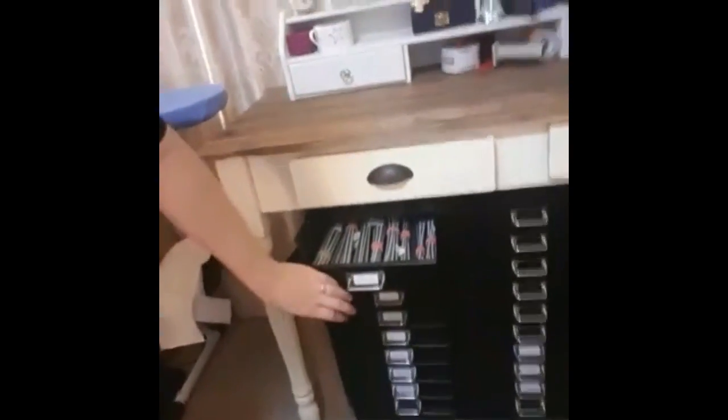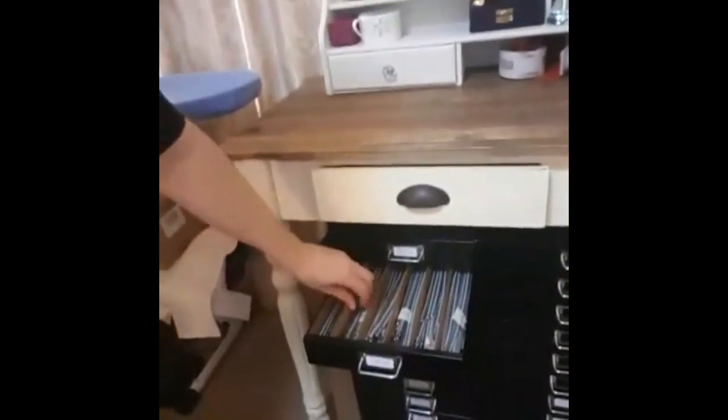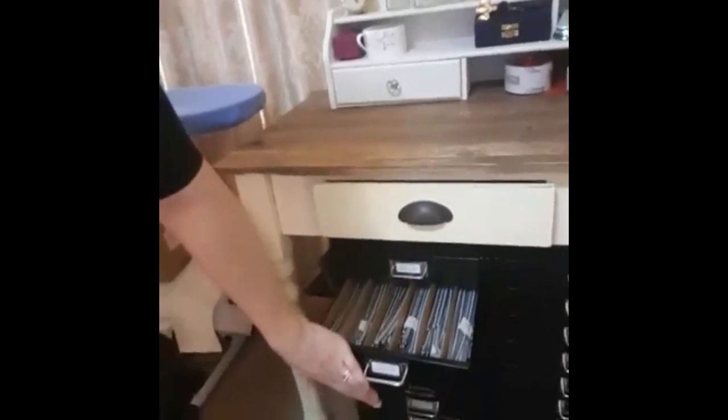What else have I got? Below this table, I've got all these drawers with all my corset making supplies. So I've got my steel boning, everything's organised by size and everything. So I've got all the little tools I need for making a corset.